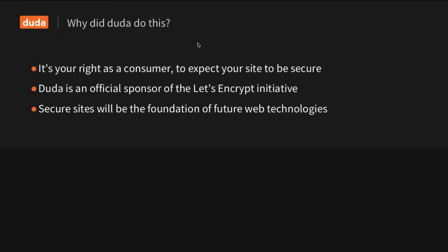We want it to be clear that we believe that your information is your information. It belongs to you and your customers and no one else, and you guys should feel that that is something that is just guaranteed right off the bat. So this is something you should expect from us. You should expect it from other site builders. You should just be expecting this across the web.